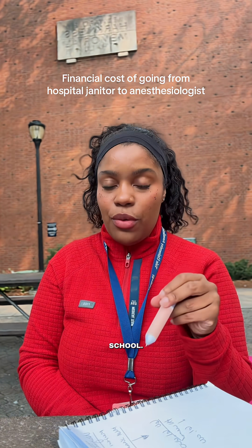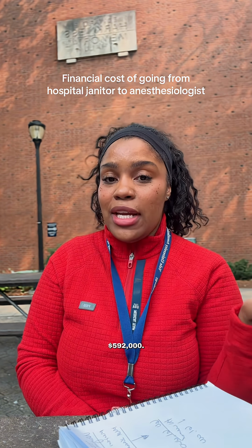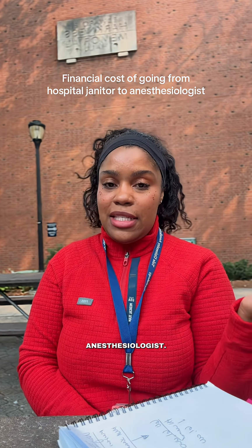pay for medical school. So altogether, my total in student loans is $592,000. So that's how much it costs for me to become an anesthesiologist.